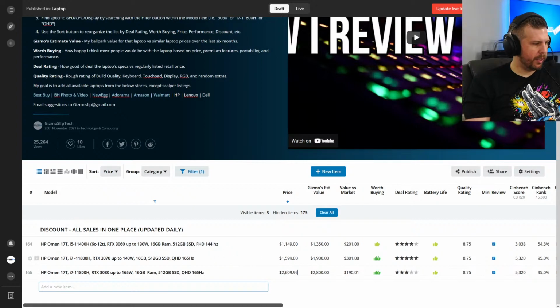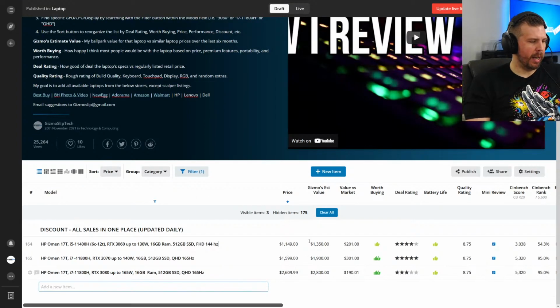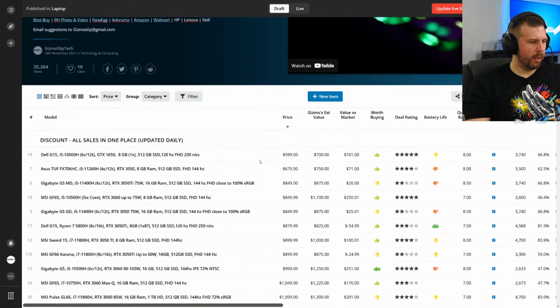I think this 3070 is the sweet spot, or if you're on a tight budget, the 3060 is also a good option because as you go up in price, it tends to cost a bit more. So $1,149 for that one. That's really nice.